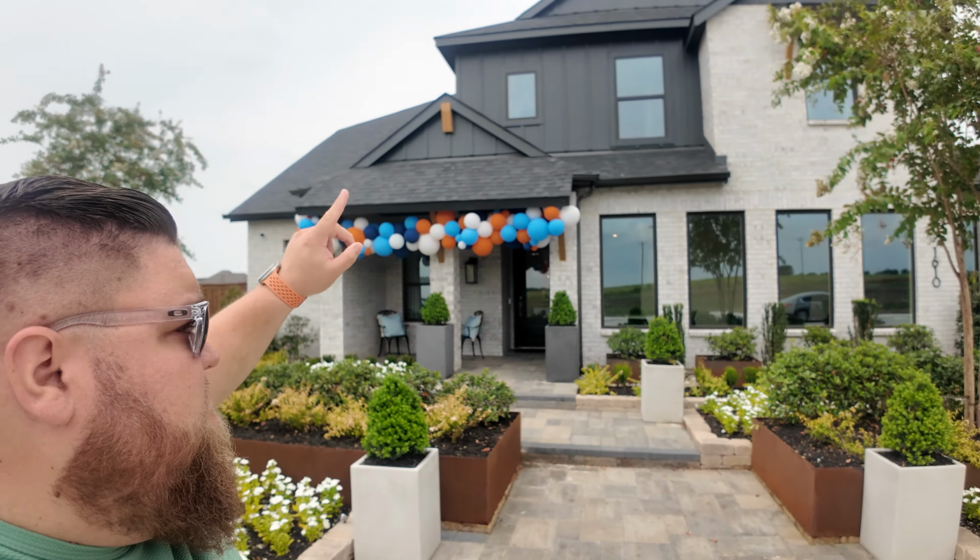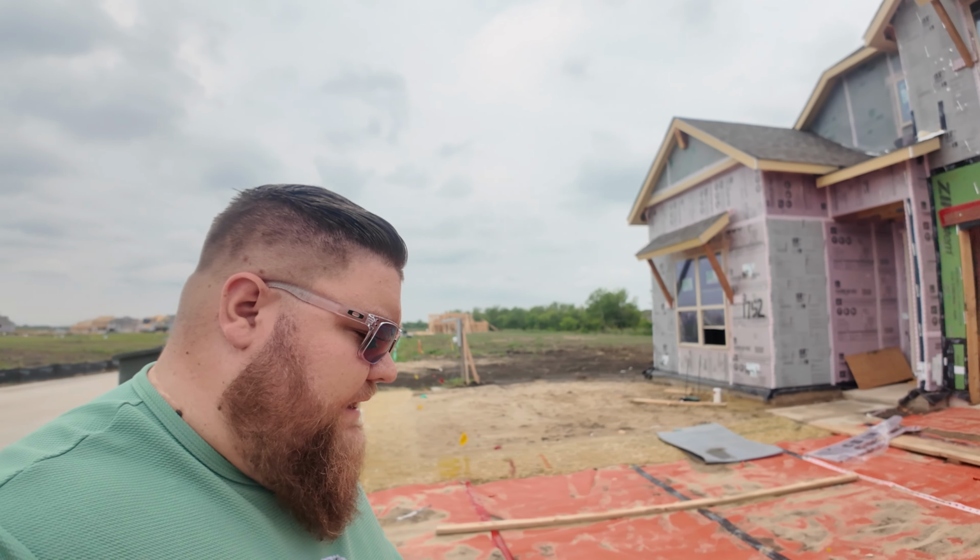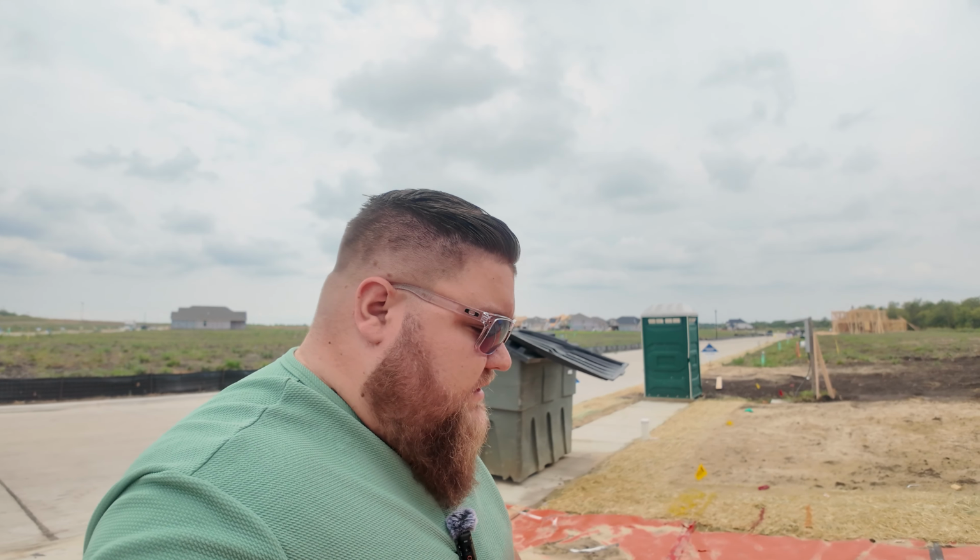Highland has 70-foot lots. It's like back on the front side. And they are the only ones with the 70 foots over there. They have a few of those left. We've talked about those before. Pricing is still going up on those. So let's take a drive and see if we can find one of these inventory homes and take a look at it.